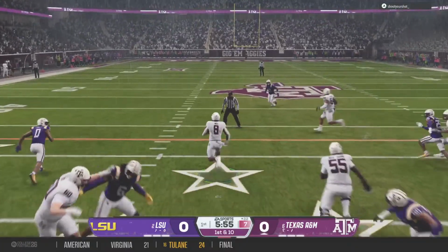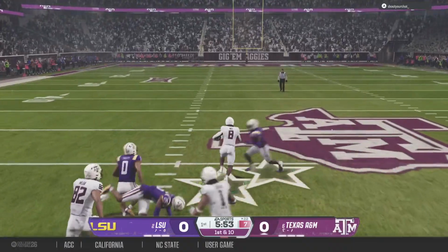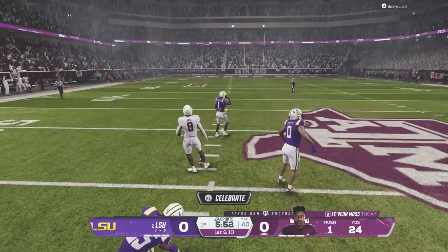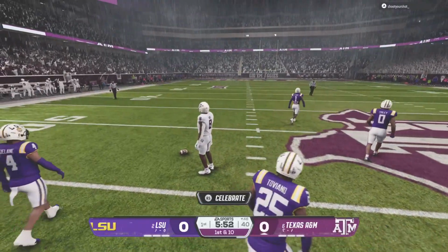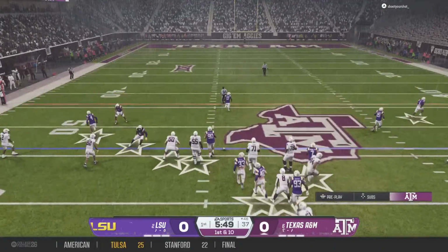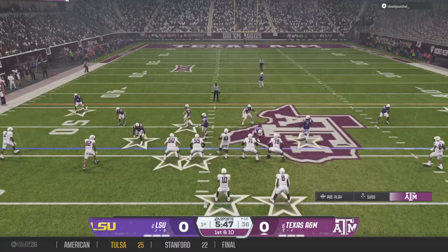Shotgun formation. Here's an inside handoff. Powering through the defender. He has first down yardage at the 46. Chris, I know it's the first play of the game, but boy, nice job by this offensive line. The back gets behind him, picks up some positive yards.